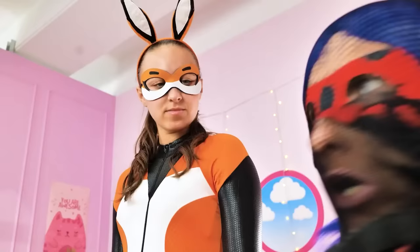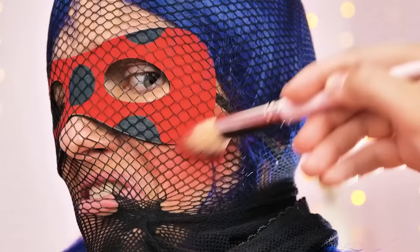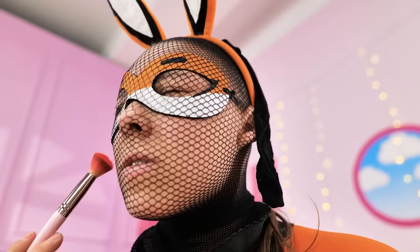And now? We apply the color. Something that matches the theme here. Pickles! Oh, very uncomfortable. Oh, don't be such a baby. It's almost done. Let's see the result. Wow! Amazing! Huh? What? I want scales too.